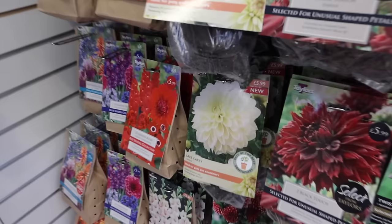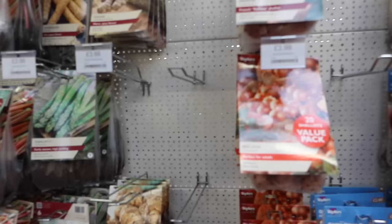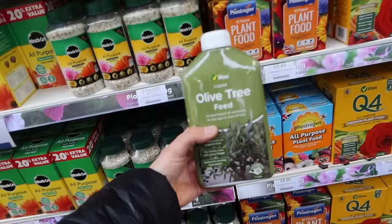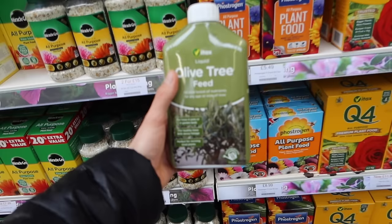Two dahlias. And they've got all of the culinary bulbs as well. We've got onions and shallots, potatoes, horseradish, even some lovely rhubarb as well. How lovely is that? So I've grabbed some olive tree feed because I cannot let the olive tree die from Christine and Simon. That was their gift to us and they've been growing it for years, so that's that. And then I'm going to get some of this all-purpose food as well for the plants.